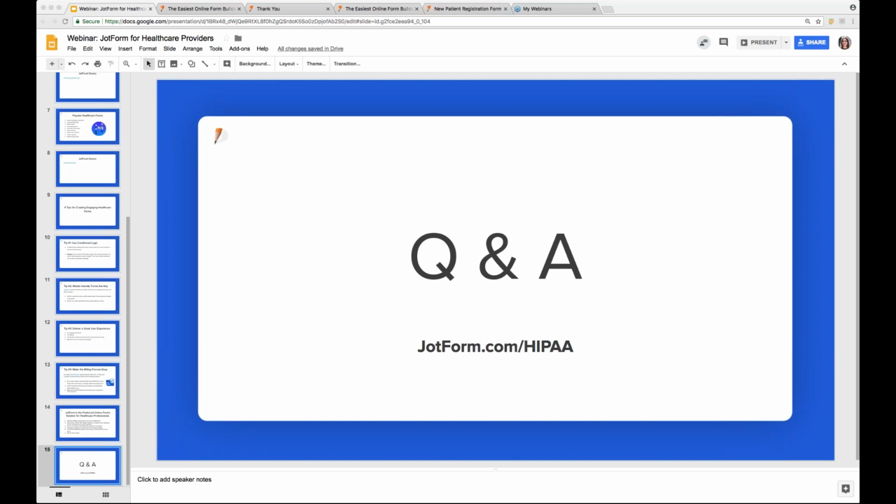So Anne asks, what GDPR compliance steps has Jotform taken? So Jotform is GDPR compliant. That was rolled out recently in response, so no worries about that.